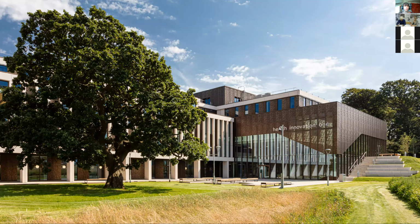The wider determinants of health, our diet, our exercising, our mental health, all of which have a long-term influence on our physical health. But if we can tackle those earlier and earlier, we will grow older and healthier at the same time, and not grow older with long-term conditions, but actually stay healthier for longer. So we hope the Innovation Campus will bring together health system leaders, patients and citizens, students, academics, businesses, in whatever form we need to tackle those long-term challenges that we have.